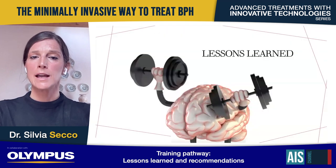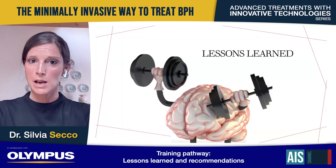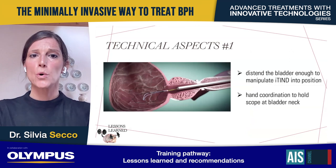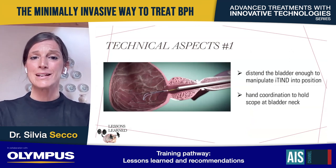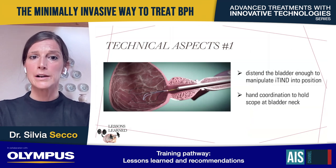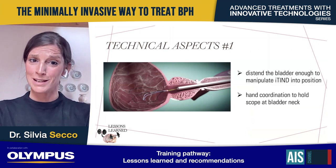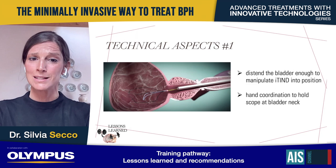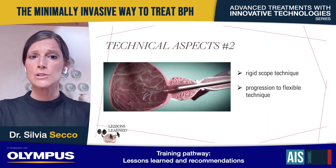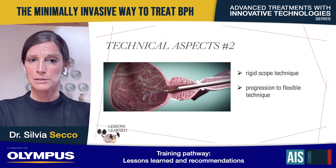And what have we learned? And saying we, I mean all of us that perform MITS. Technical aspects, first of all. It's important to distend the bladder enough to manipulate iTind into position without hurting the bladder wall. And it's also important to irrigate the probe properly to see during the maneuver. And it's also necessary to acquire the good maneuver skills in order to properly coordinate hands to hold the scope at the bladder neck. So the advice is to start from a rigid scope technique and to have a smooth progression to a flexible technique.